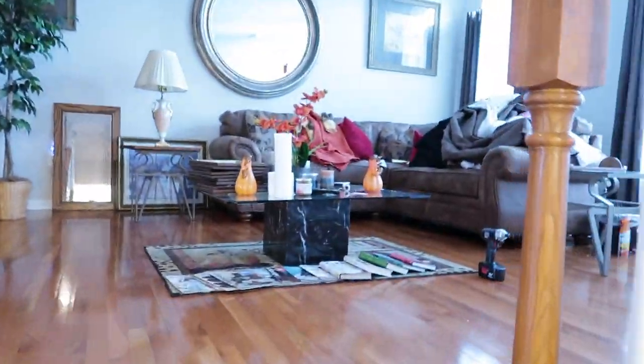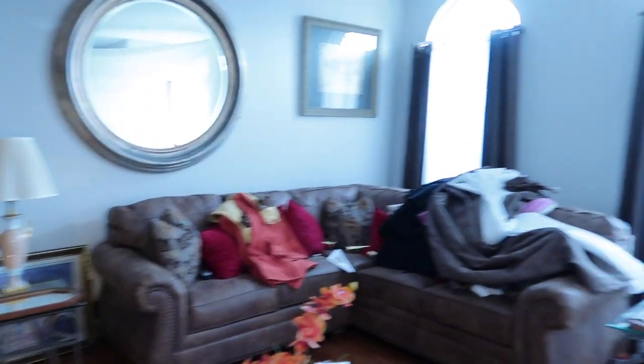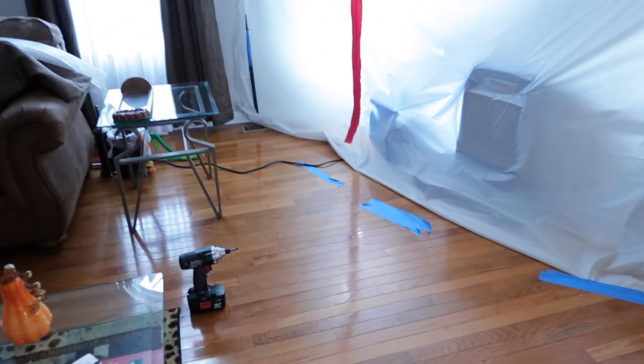It's a mess right now, you guys. This is the living room. A mess. So I'm waiting. I haven't seen my bathroom in 3 days. So I don't know. Let's see if I can.